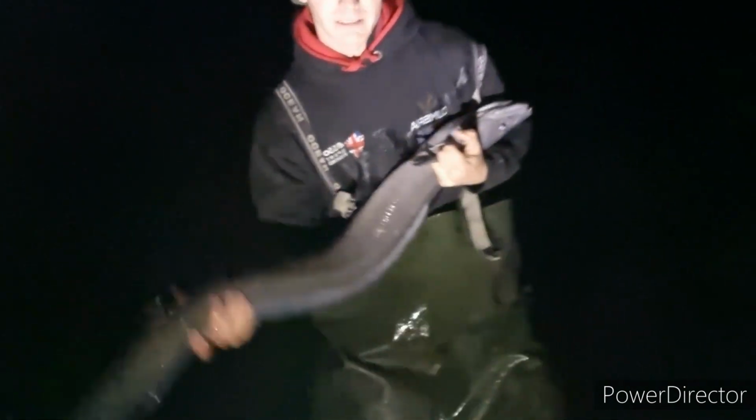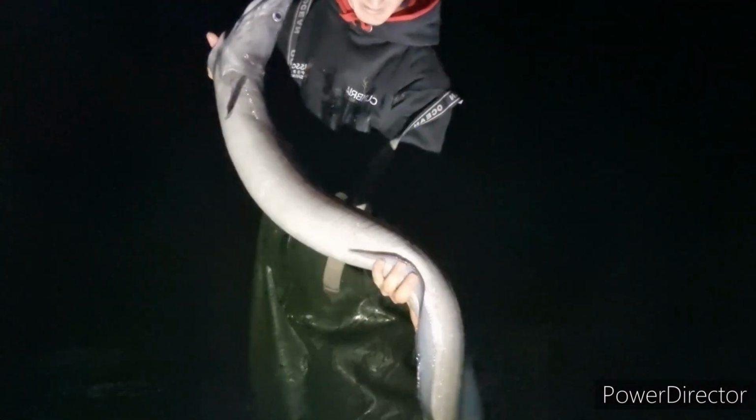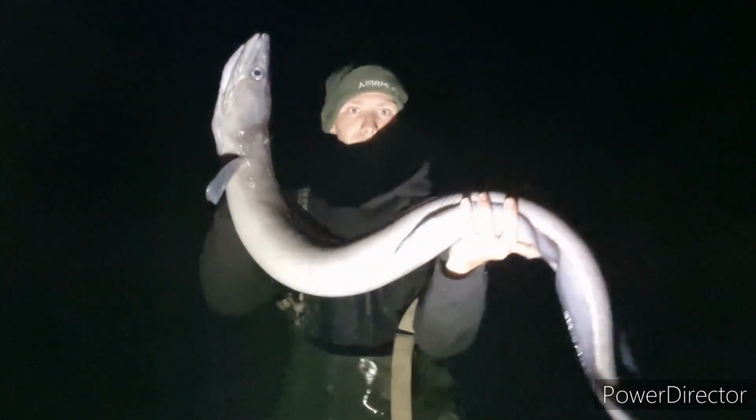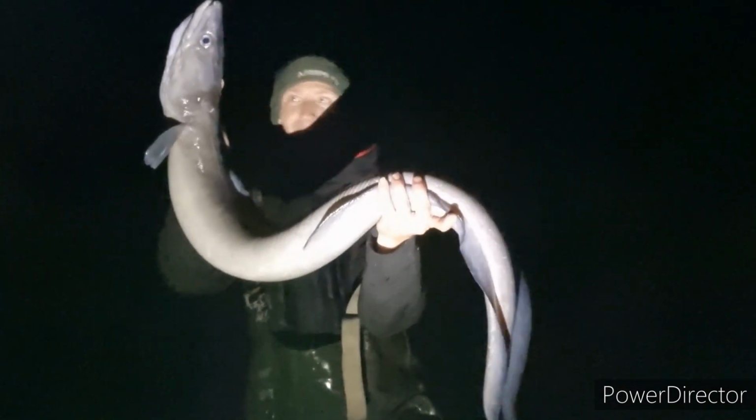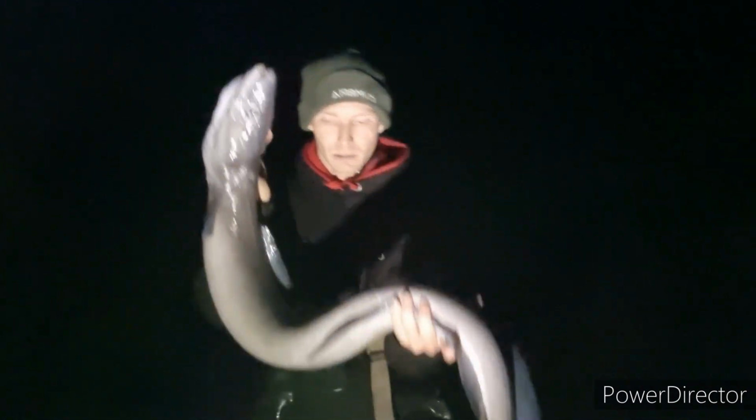So I'll get this fish put in the pool, but you can see how chubby it is. It's a really thick fish, absolutely cracking fish. Best of the year, 14 pound exactly. So I'm gonna go and put it in this pool. I'll give you a show of Dan's fish as well, actually, while I'm here. One sec.